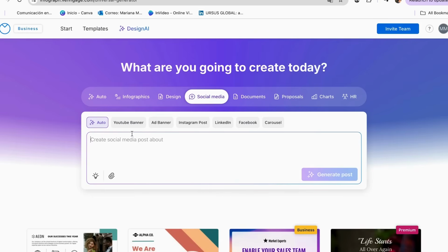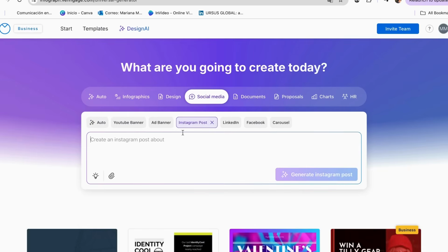So under this section, you can see that we have different options. We have YouTube banner, ad banner, Instagram post, LinkedIn, Facebook, and carousel. So depending on what you want to create, you just go ahead and select any of these options. So for me, I'm going to be trying with an Instagram post. And here's where the magic happens. Over here, you just have to go and describe your post and the AI will generate it for you.